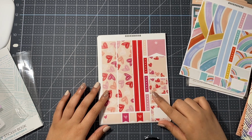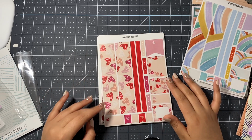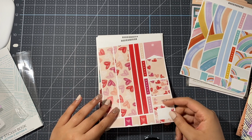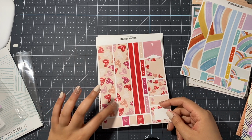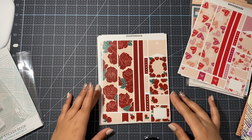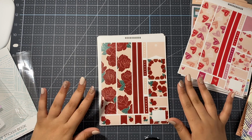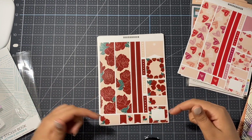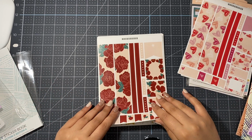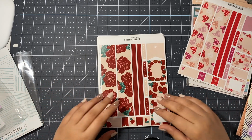I got the sketched hearts. So pretty. When I seen this come out, I knew I had to have it, just to use around Valentine's Day. I love it. It's super pretty. All the different colors. This is another one that came out with the Valentine's Day collection. I don't believe I know, it's something about roses. I will leave all the names to these linked down below and everything I bought. So yeah. And then if I have a certain color that I switched, I'll write that down below too.